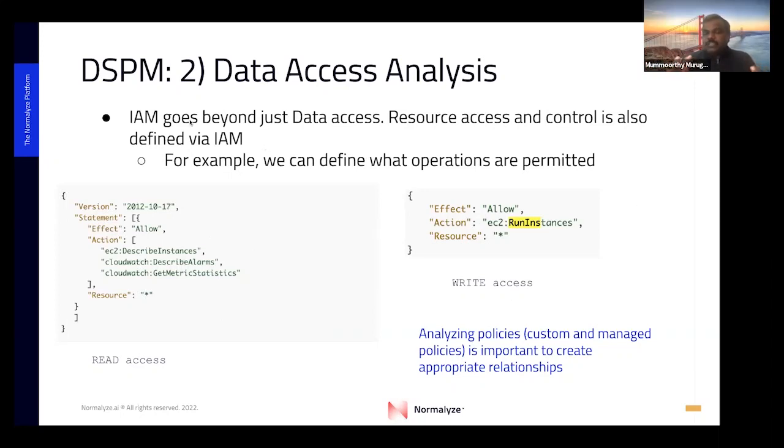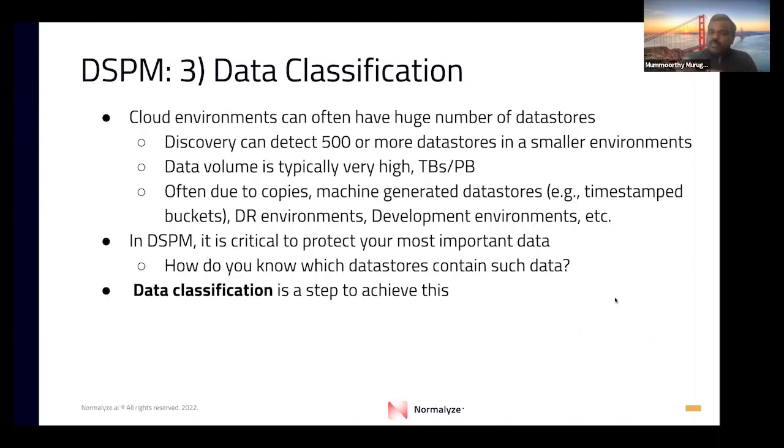And IAM is not only limited to users. We also notice resources have different access policies, and that will control what we have. Let's say this policy has all of these read accesses, right? So basically, this is preventing any write access, only read access. But if a policy like this allows running any VMs, EC2 is basically a VM, whoever has this role will have write access, right? The policy allows them to have the write access. So as part of the access analysis, it is very important to build and analyze the policies to create appropriate relationships that will help us do the next stage of risk analysis. We use multiple tools to do this, but this is the core problem, right? Just being able to analyze the policies and detect the appropriate relationships.